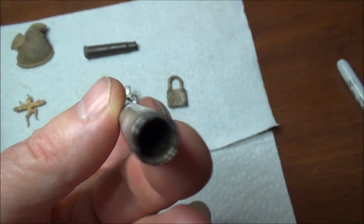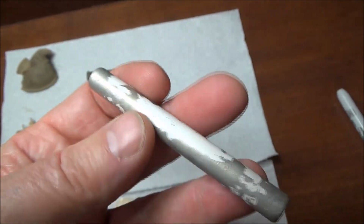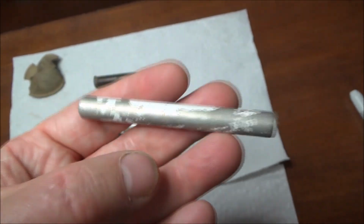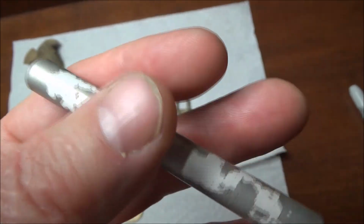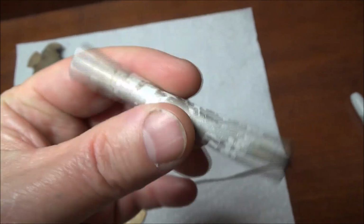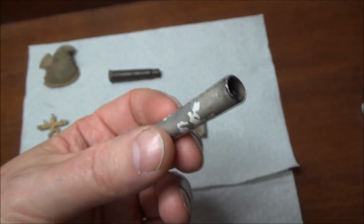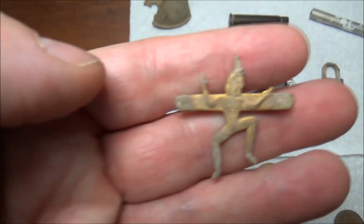If anybody knows or suspects otherwise, please let me know. Not very old, but not sure what kind of metal that is. But like I say, it's either pretty heavy aluminum or some other kind of decent quality metal. Most of you will know what this here is.